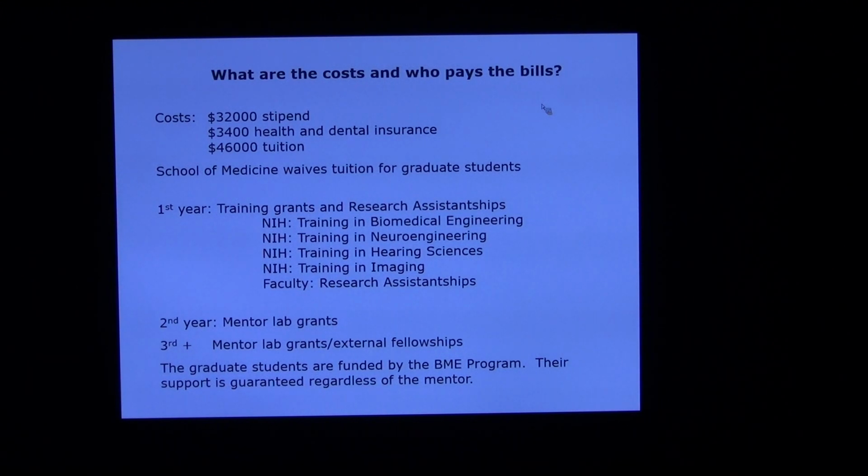And then graduate students are fully funded by the BME department, so you don't really need to be worried about money once you come into Johns Hopkins. If there are any issues between you and your PI, the department is on your back, so they'll definitely help you out.